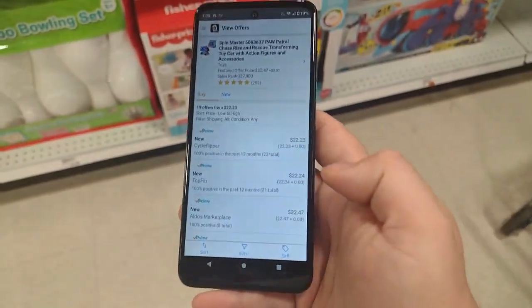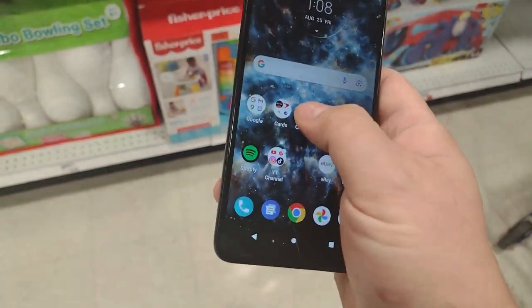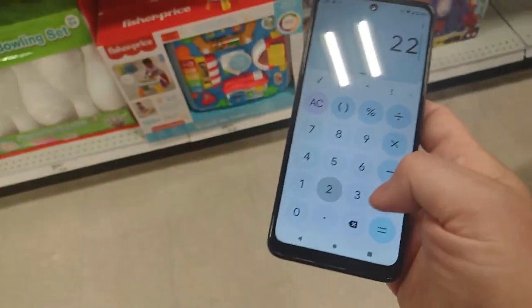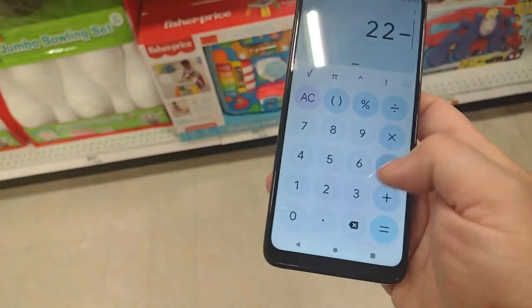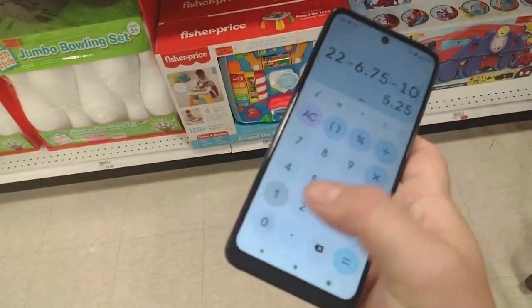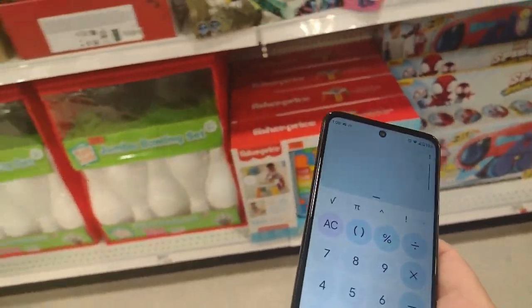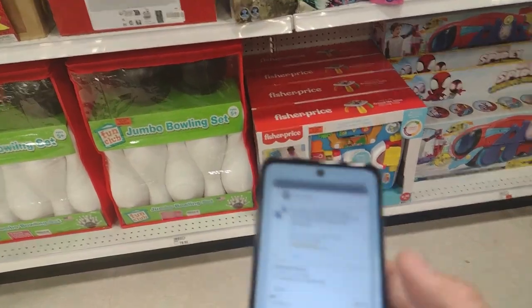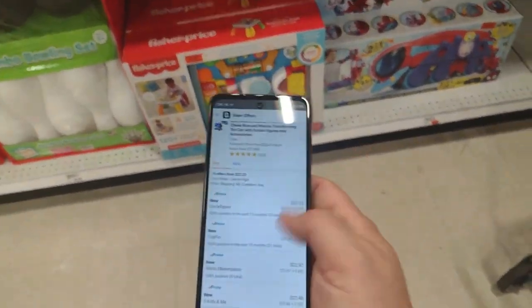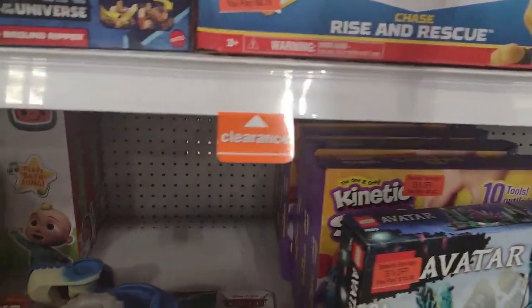There's got to be a buck or two to be made. I mean, $10. Let's say $10. Let's see. 22, minus the $6.75, minus the $10 in fees. I mean, it's got to be a $6 profit, right? You would assume, because I can't check it. I mean, it's $6.75. I don't think I've ever seen these this cheap.